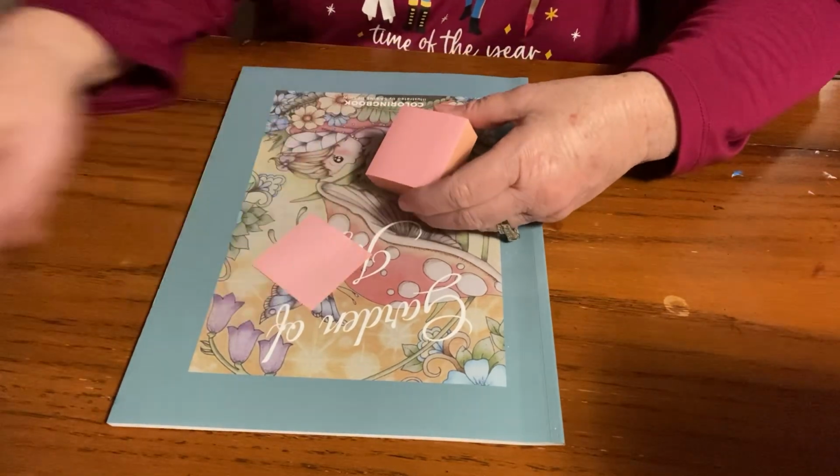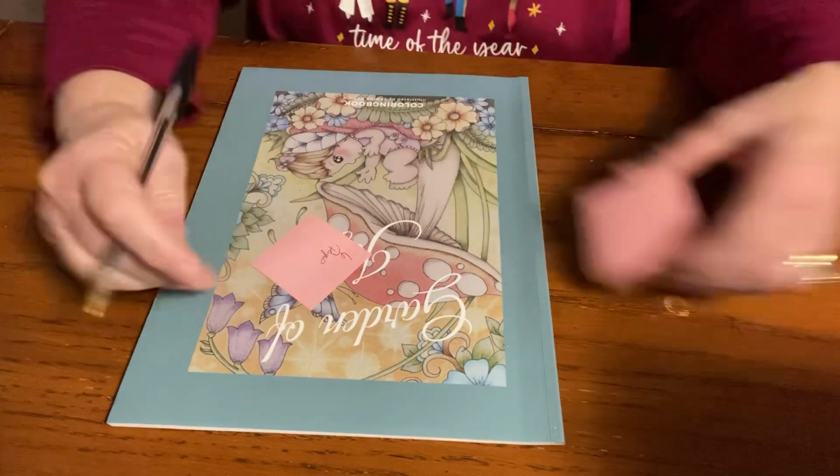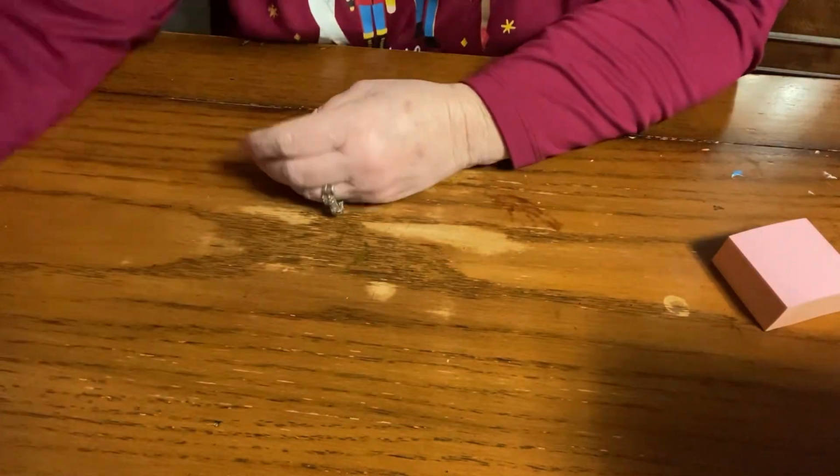I kind of want to work out of this book, but I'm putting it off until I finish with all my coloring book collection video.